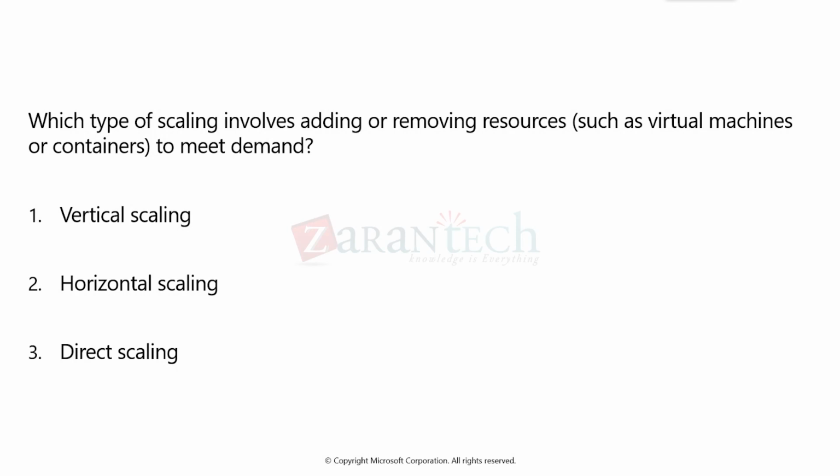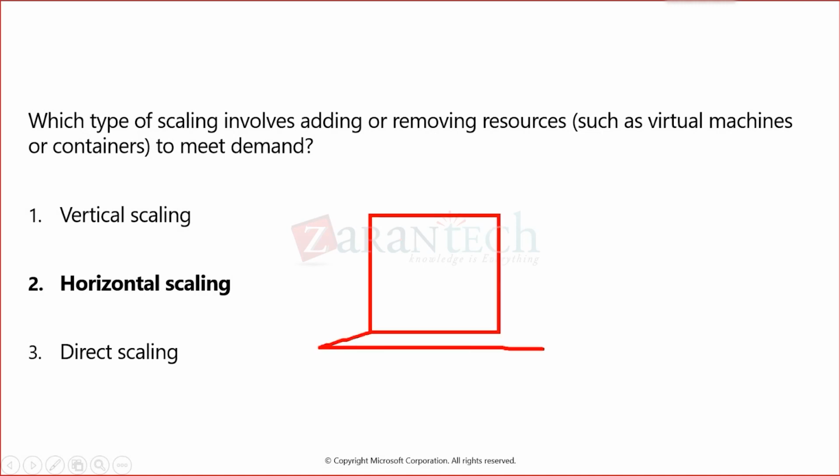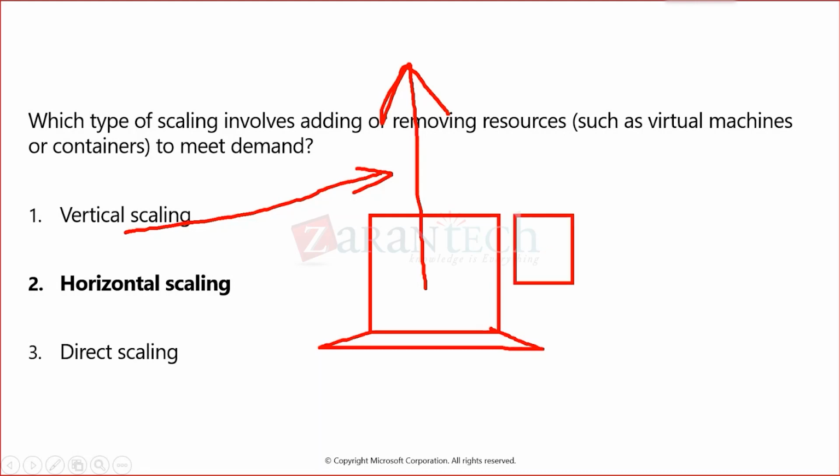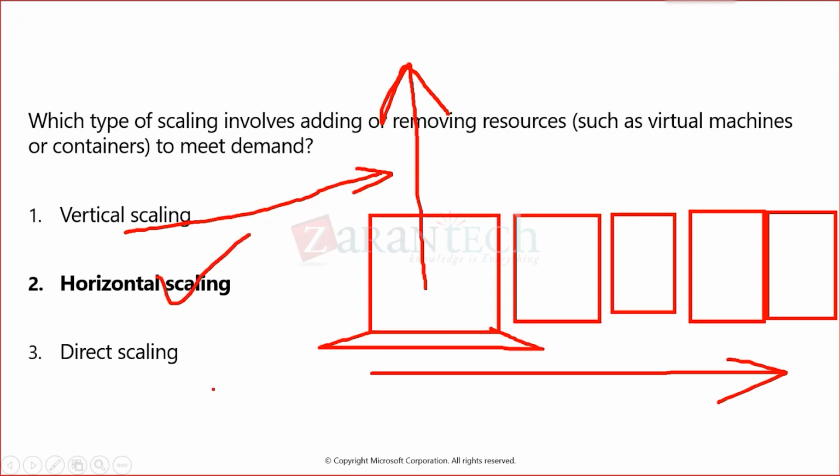Which of these scaling means adding and removing resources like VMs or containers to meet demand? Horizontal scaling, of course. Why? Because if you remember, I drew a diagram of a VM. When you change the size of the VM, that is called scale up. This is called vertical scaling. But when you add instances like this, that is called scaling out horizontally. That is called horizontal scaling. Makes sense? This is horizontal. This is vertical.